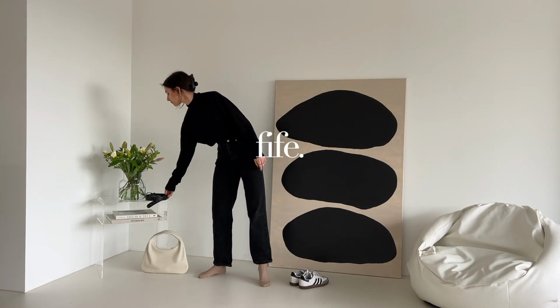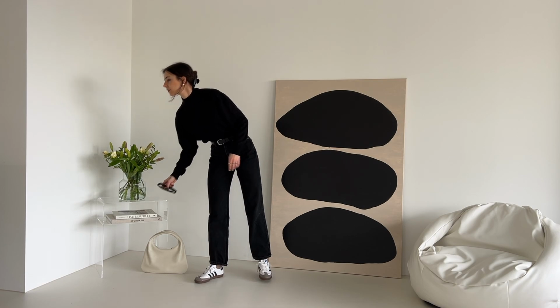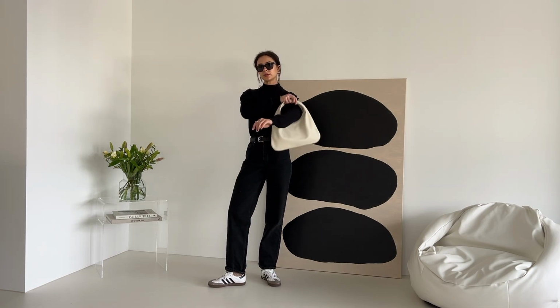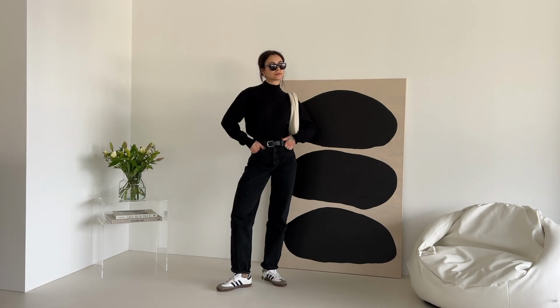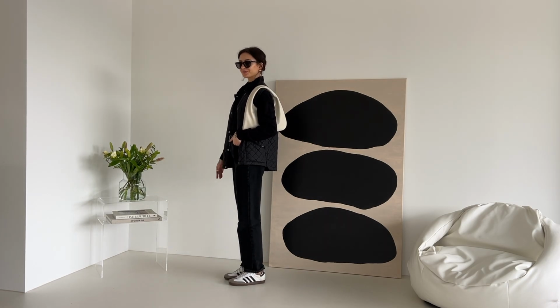Let's continue with outfit number 5. This is an all black look, but to make it a little bit more friendly, I combined the look with white sneakers and my beige The Row bag I found secondhand. Since it is only spring and it can be a bit windy, I like to put my vest over it.